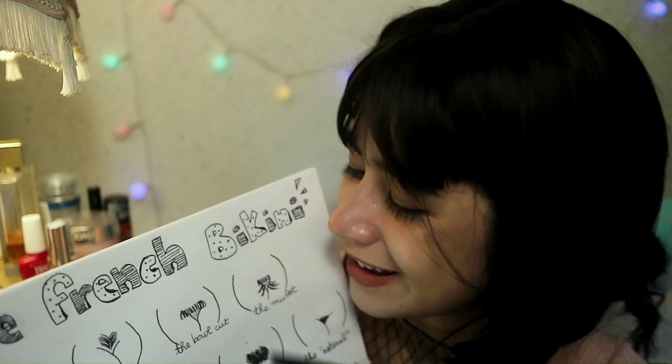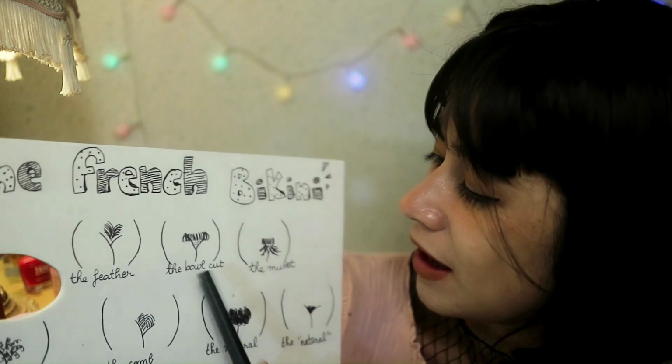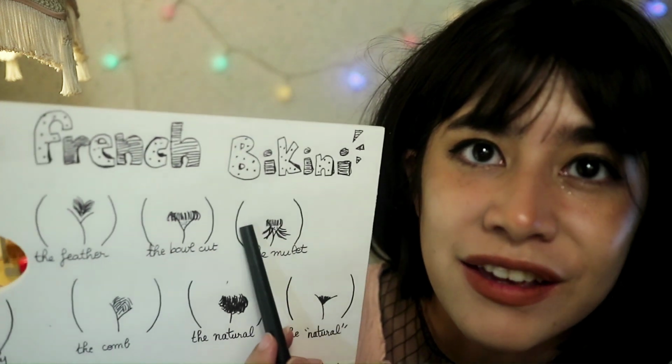It is very trendy these days. It is very trendy, especially in Korea. For men, actually, they like to have the bowl cut. Okay. Now, next one is the mullet.